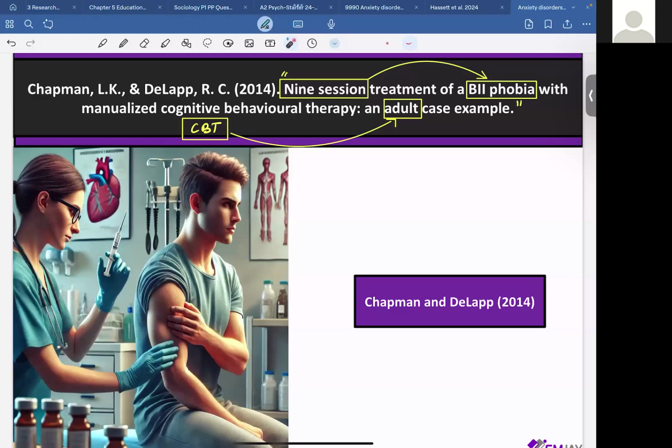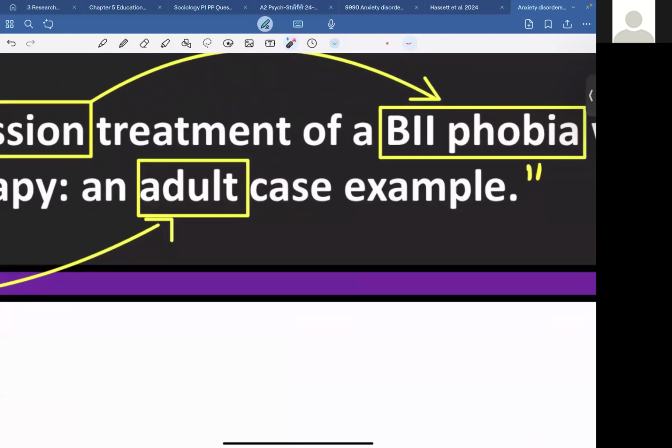If we talk about this particular study that was conducted by Chapman and Delapp, what is the study about? This study has to do with 9 sessions being used to treat individuals with blood injection injury phobia with manualized cognitive behavioral therapy. And this was conducted on a single individual who was an adult.